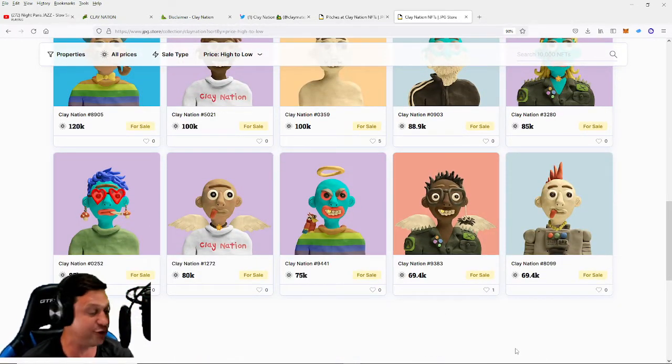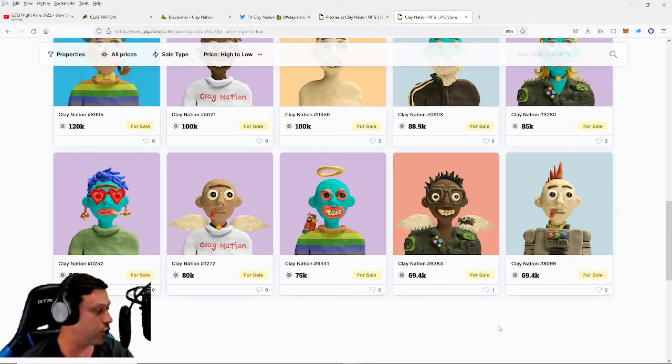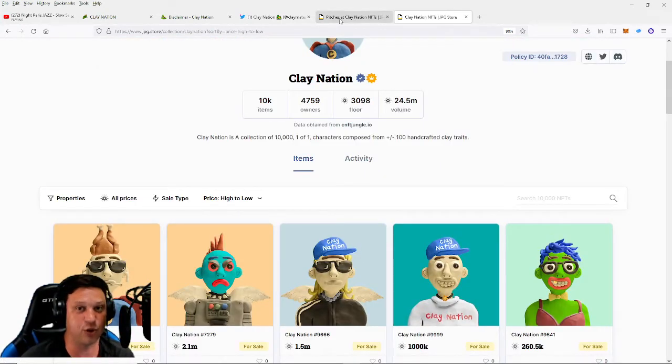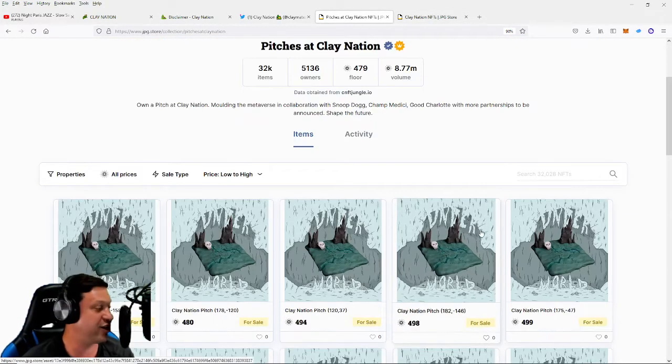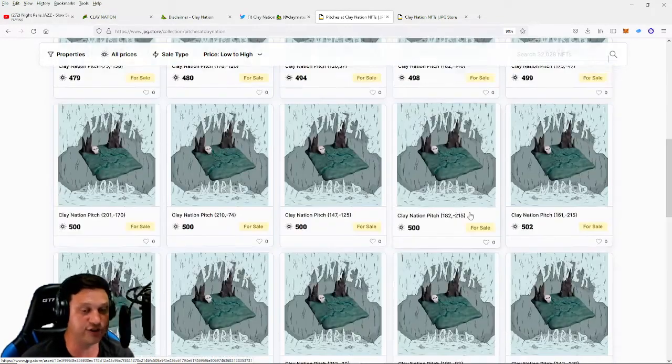It's created by two women, and they are very close to the IOHK Foundation, which is the group that runs the Cardano blockchain. They have a close relationship with Charles Hoskinson. They have relationships now with Snoop, Champ Medici, Ice Cube, and I definitely think this is the ecosystem to keep your eyes on. They also had a huge land sale for holders of the project.